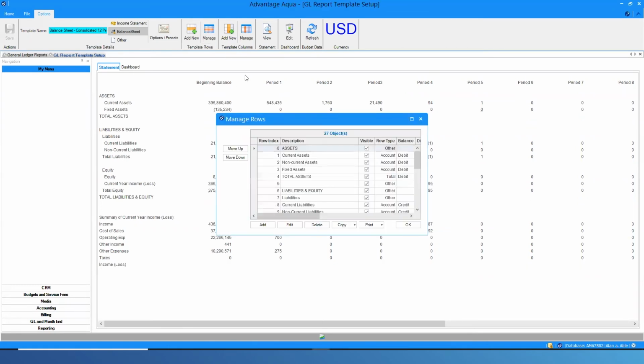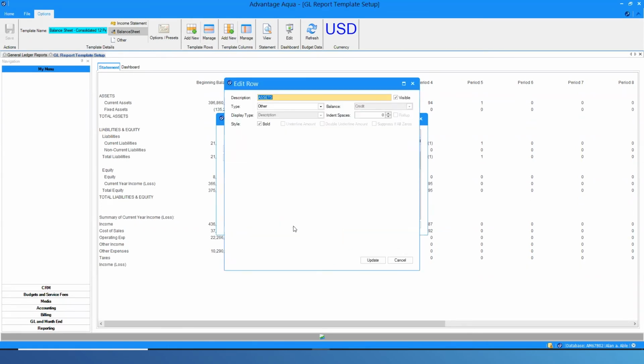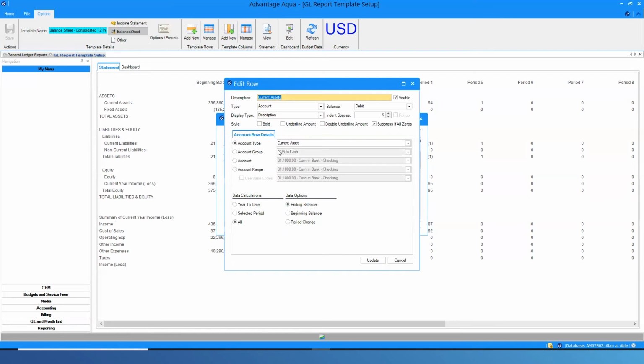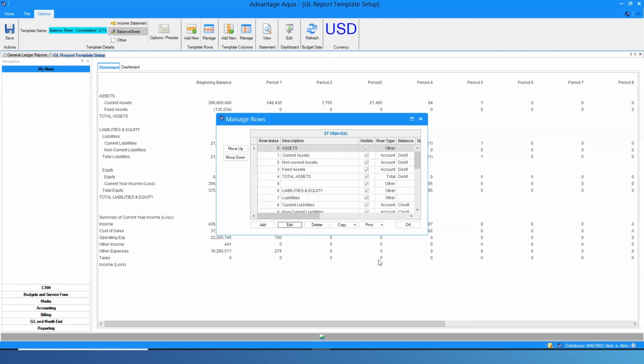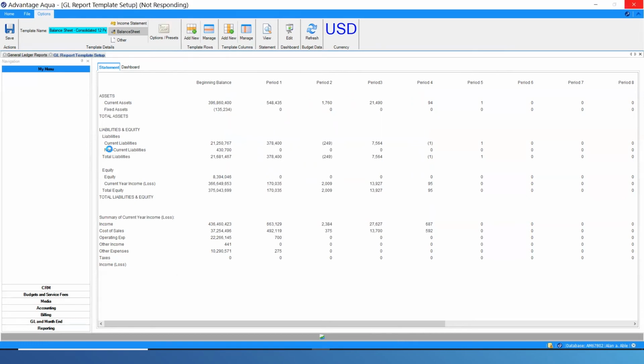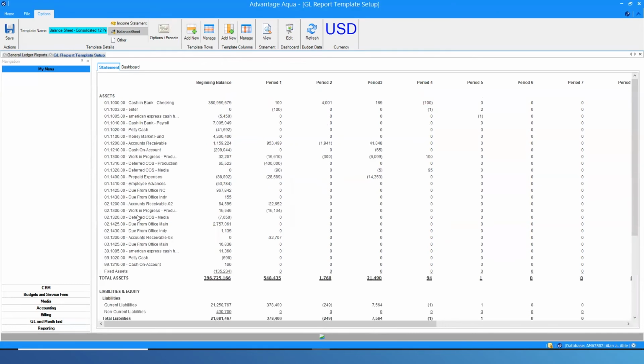If we go up to the Manage Rows, we can click on our Edit button, and under our current assets, we can change our display type to say that we want full account, for example. Tell it to update, say OK, we'll give it a second to process, and then what it will do is actually list out all of the accounts under our current assets. So that's pretty awesome. Now I'm not done.